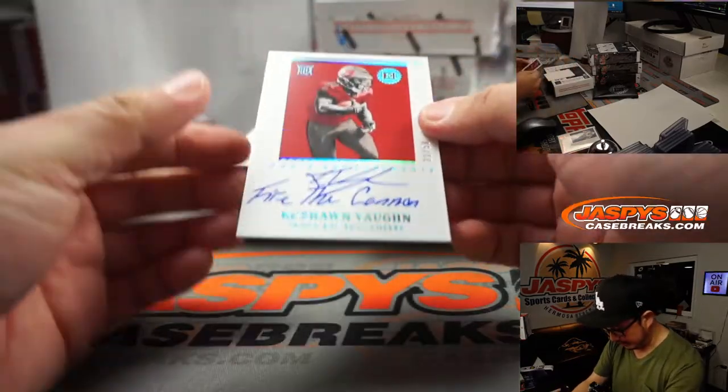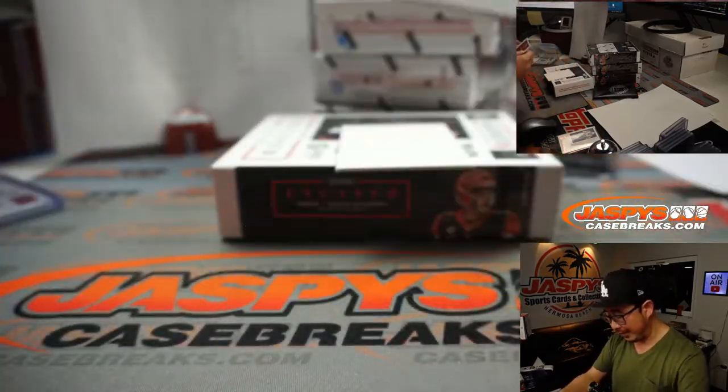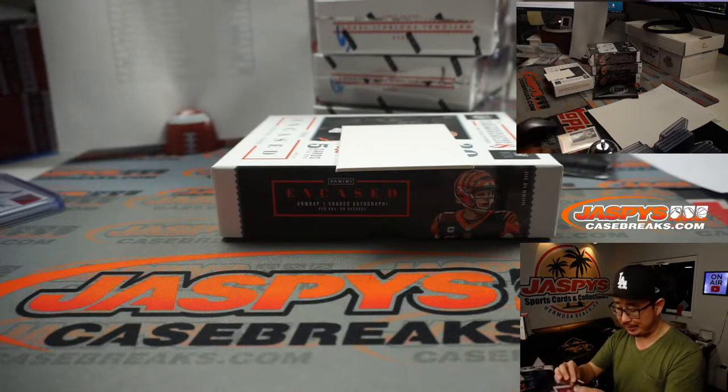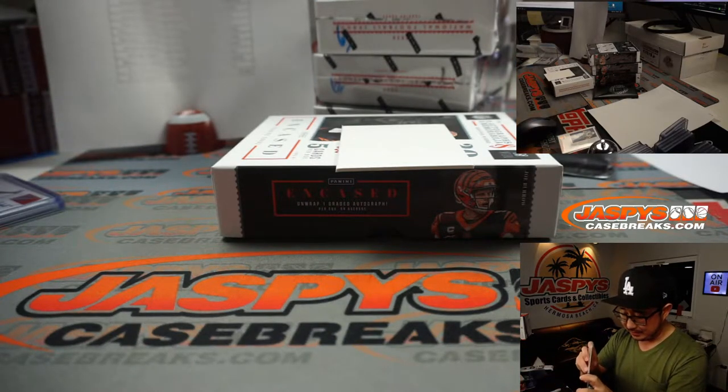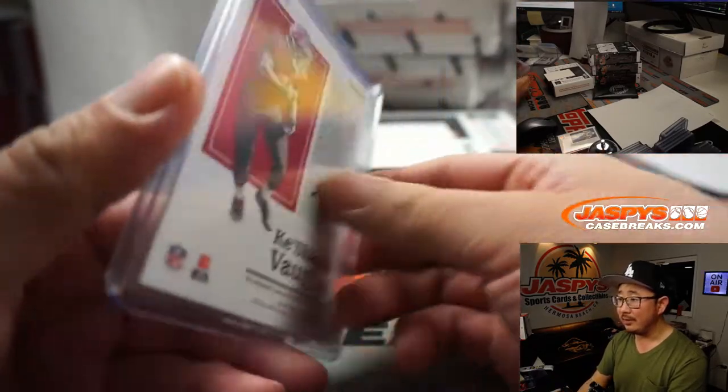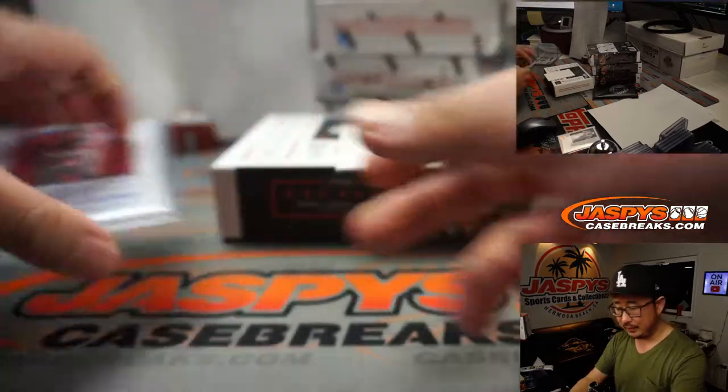And back here, we've got Keyshawn Vaughn, Super Bowl champion, 21 out of 50 with the Fire the Cannon inscription. That's pretty awesome. And it's pretty cool that they do that down there. Big pirate ship out there. Nice. There you go, Brittany.